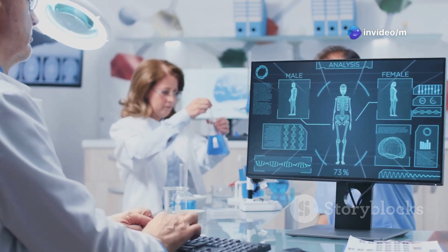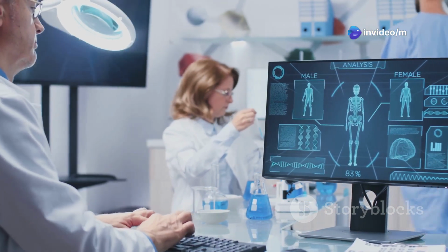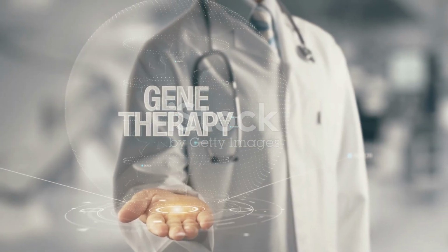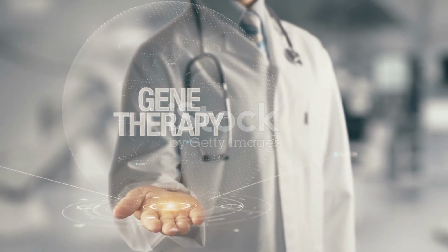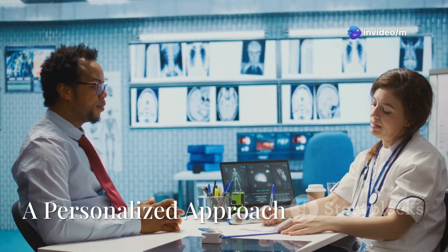The discovery of the Philadelphia chromosome and the development of targeted therapies that specifically inhibit the BCR-ABL protein have revolutionized the treatment of CML, significantly improving outcomes for individuals with this disease.